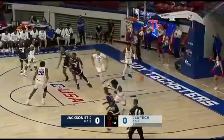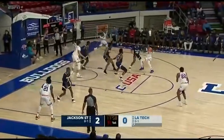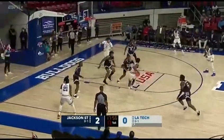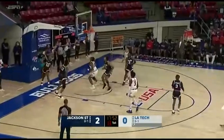Lofton guarding, and McKenna scores over him. 12.5 points and 13.2 rebounds. And as Chris mentioned earlier, only one other player in the country had more rebounds per game than McKinnis.